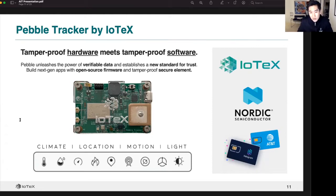So what kind of data can we get from Pebble Tracker? We know that the Pebble Tracker here has a secure element, this box right here from Nordic Semiconductor. It's the nRF9160 SiP, system in package. And it's a very popular open source firmware, open source hardware chip that's very popular with developers these days, especially for mobile cellular IoT based applications.